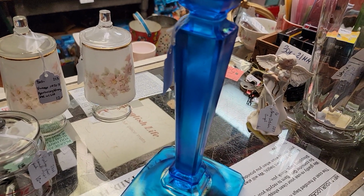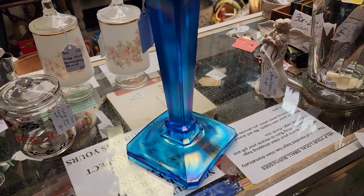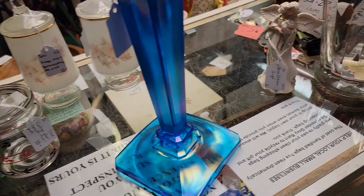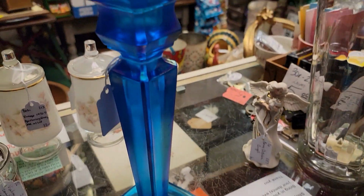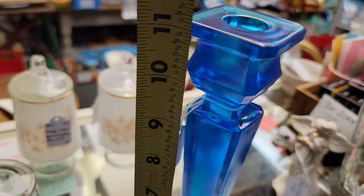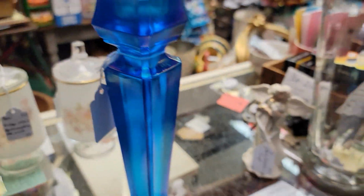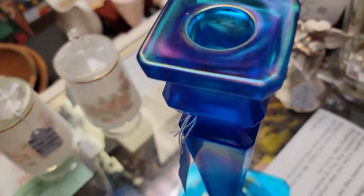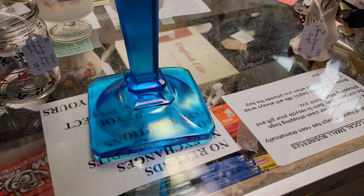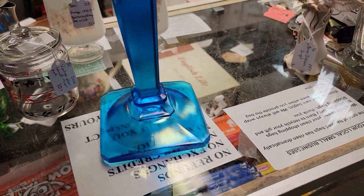I do want to get the measurement on that again. I think it was 12 inches, but I am not 100% sure. So, pardon, while some of my vendors actually put the measurements on things, so not quite, more like 11 inches tall. They'll actually put the measurements on the tag, so I don't have to go trying to get a tape measure to work for me. And that is very heavy. It's got some serious weight to it.